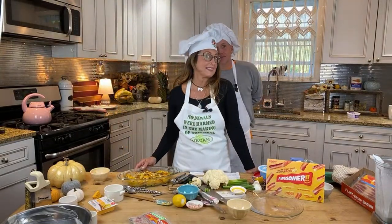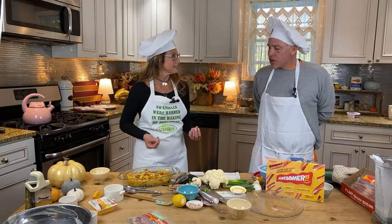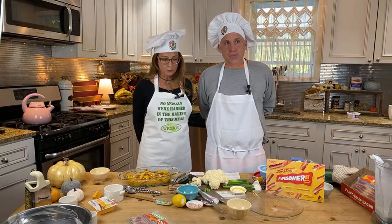You don't have to add the green onions, the scallions. If you don't like them, you don't have to use the green onions. But I feel like it gives it nice green flavor. Green onions and scallions are different? Same. You just said you don't have to add green onions or scallions, yeah.